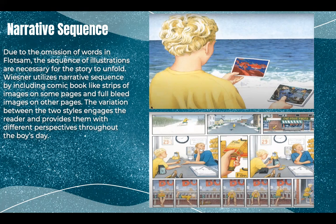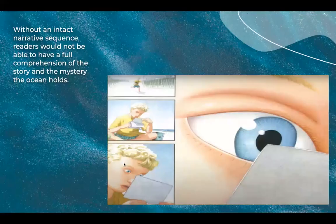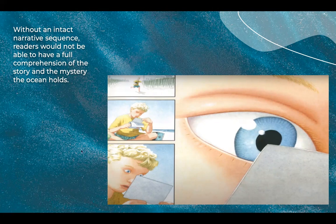And then we have the full bleed up top, and this is the boy looking at some of the pictures that he got developed, which is really important because we are able here to see these images, and then these images are shown on more full bleed pages in the future. Without an intact narrative sequence, readers will not be able to have a full comprehension of the story and the mystery the ocean holds.